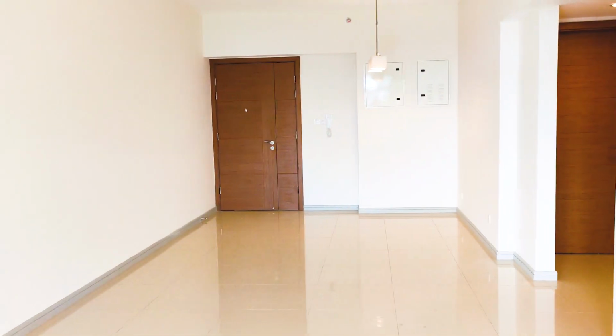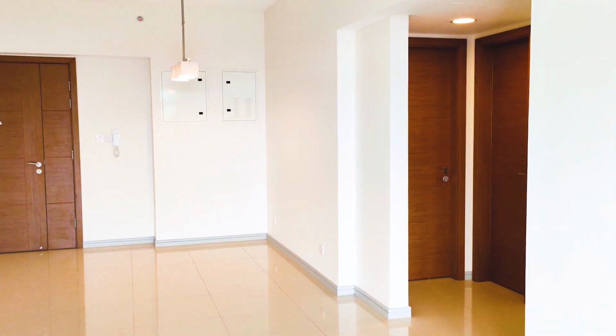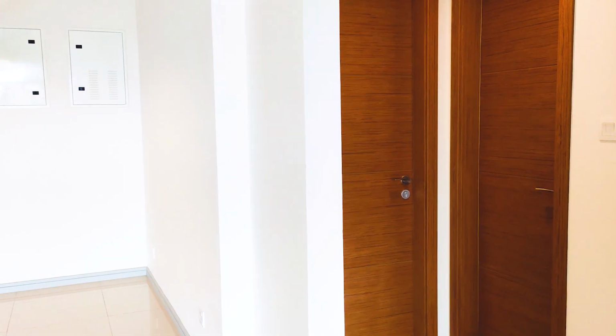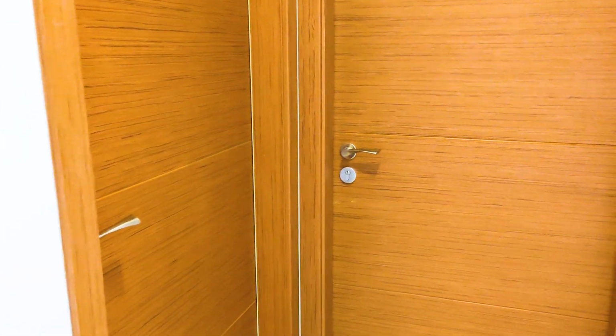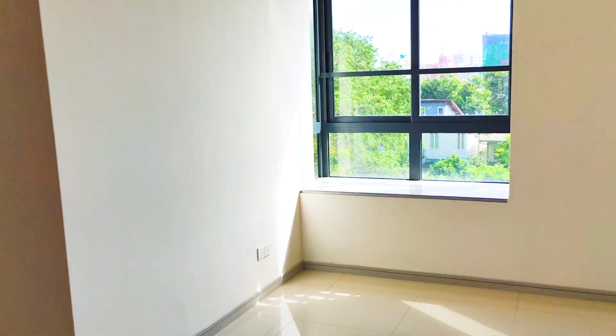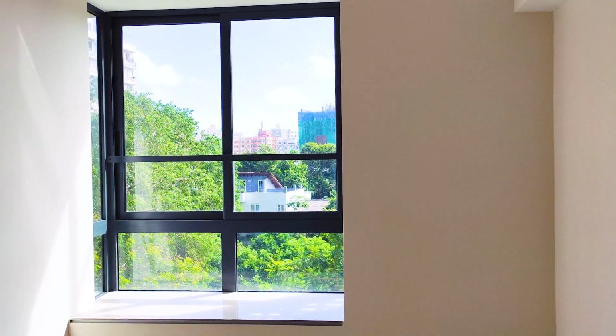So let's go have a look at the bedrooms. So you get the bedrooms through here. This is one of the 2 bedrooms. It's quite bright and sunny. You have the window over there.